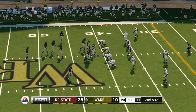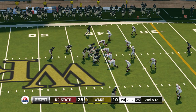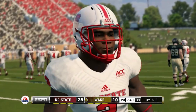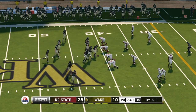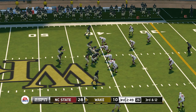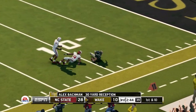Second and 12 coming up here. Ball on the 41. Mike Ford. Motion. Just throws this one away. Even though they didn't sack him, the pressure was still enough to force a bad pass. If you can get in there and disrupt the pocket, then the quarterback is going to have a tougher time getting the ball to his playmakers. Motion. He throws. And he's tackled at about the 11.